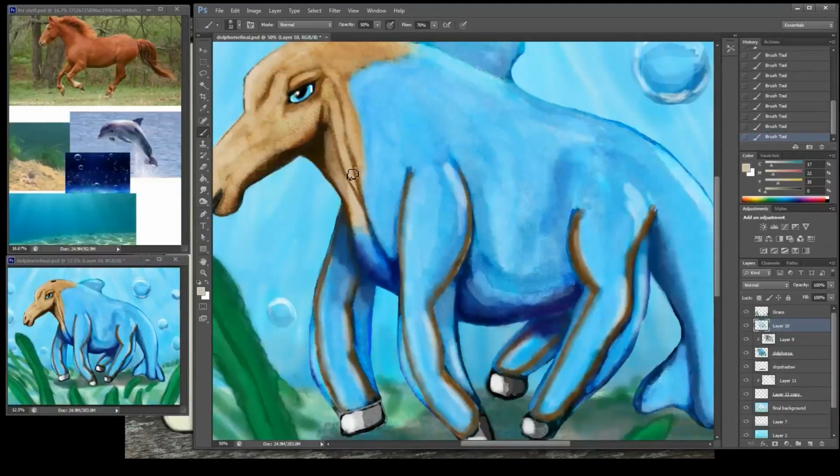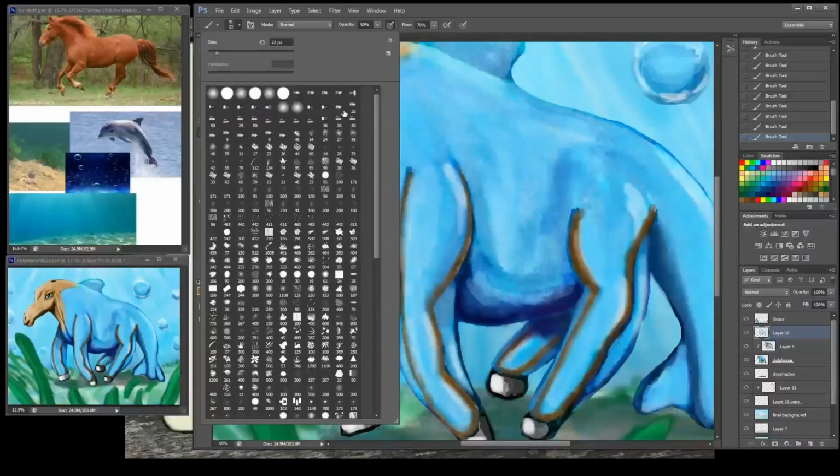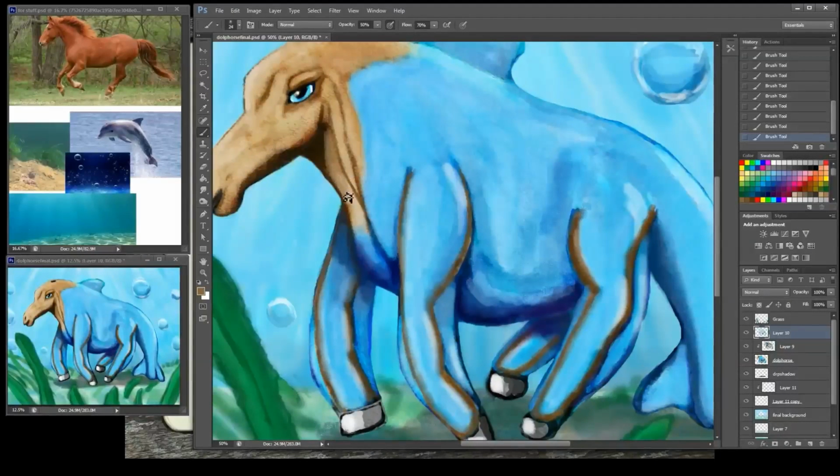I think with original art, it really shows your ideas, how you think. Whereas fan art, I feel like, just shows kind of your take and your style, in a way. Yeah, that's a good point.